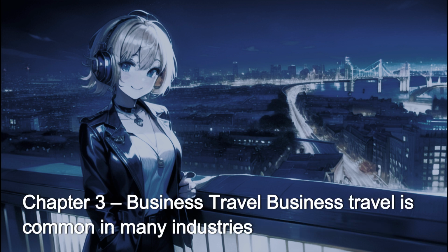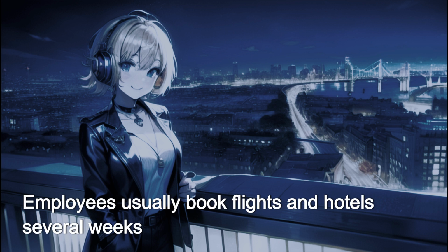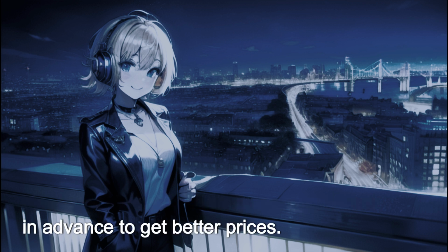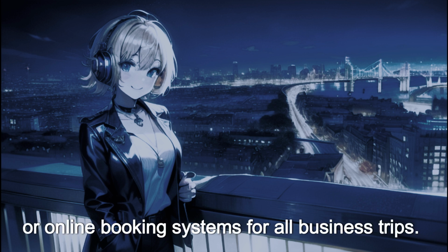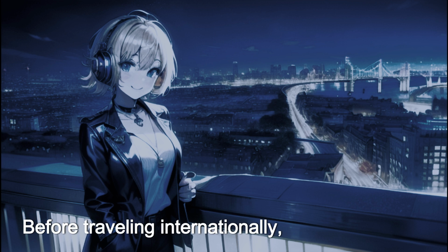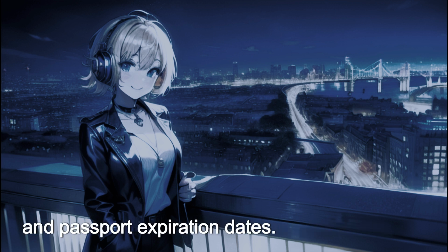Chapter 3: Business Travel. Business travel is common in many industries despite the increase in virtual meetings. Employees usually book flights and hotels several weeks in advance to get better prices. Many companies use travel agencies or online booking systems for all business trips. Before traveling internationally, employees should check visa requirements and passport expiration dates.